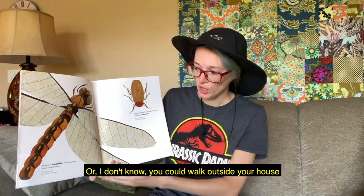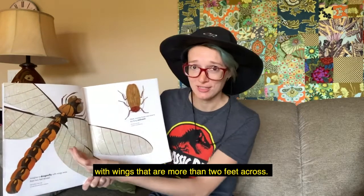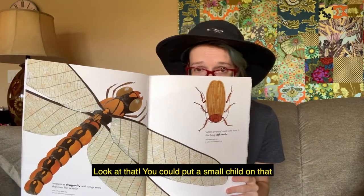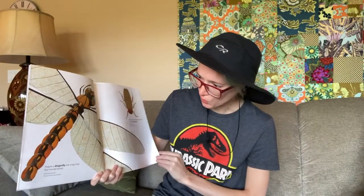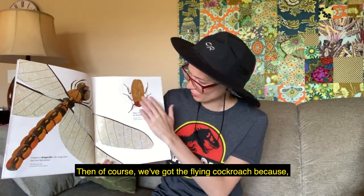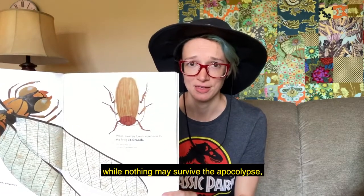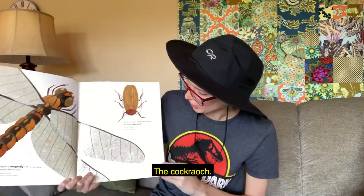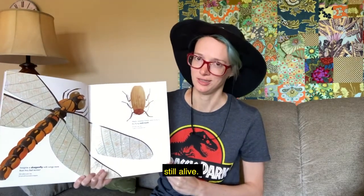Or, I don't know, you could walk outside your house and get hit in the face with a dragonfly with wings that are more than 2 feet across. Can you imagine? Look at that. You could put a small child on that and ride it. 27-inch wingspan, over 2 feet long. Then, of course, we've got the flying cockroach, because while nothing may survive the apocalypse, this guy definitely will. The cockroach. 300 million years ago, 4 inches long, still alive.